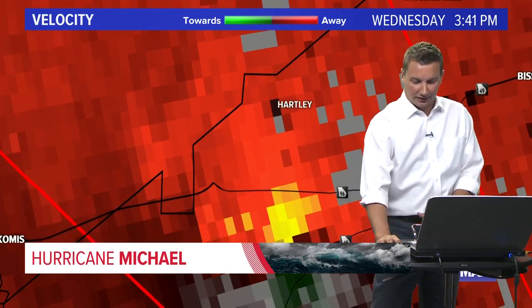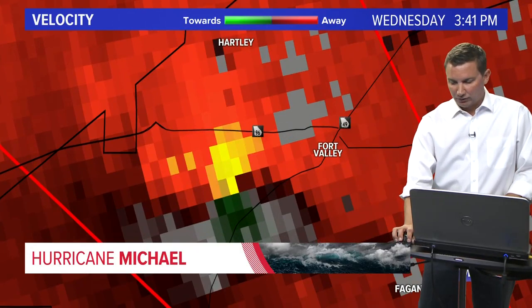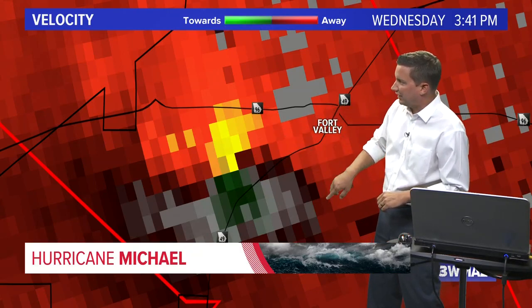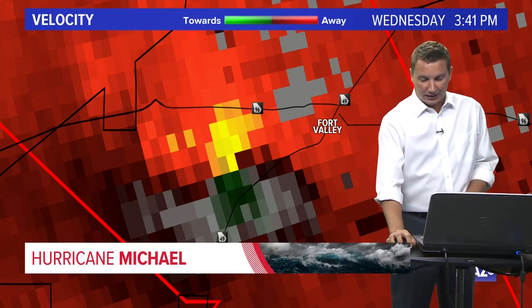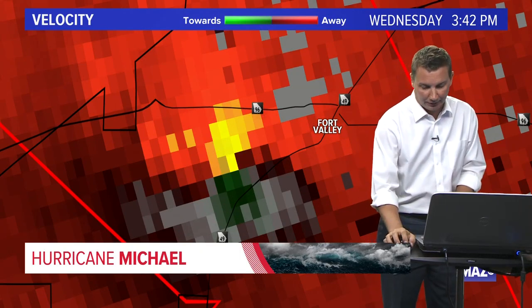So the Hartley area, and you can see where Fort Valley is even though I'm kind of standing in front of it here. Fort Valley is downtown here, but it went right through here on the south and west side of town. Again, Fort Valley State University, hopefully they're doing okay there, but that was a 123 mile per hour rotation going on right over the campus there for just a little bit.